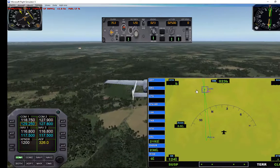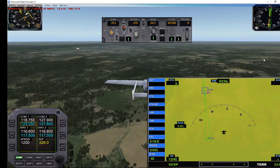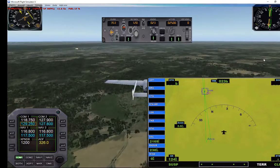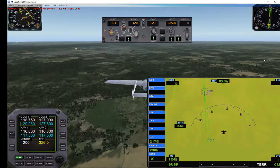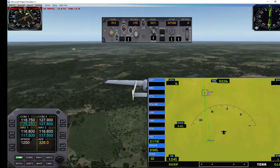Now that VOR right there on that GPS, that's not really there. That was added for me, so I can find my home airport in the dark. I was having enough trouble finding it in daytime. It's just a little grass strip that blends in. You couldn't find it.